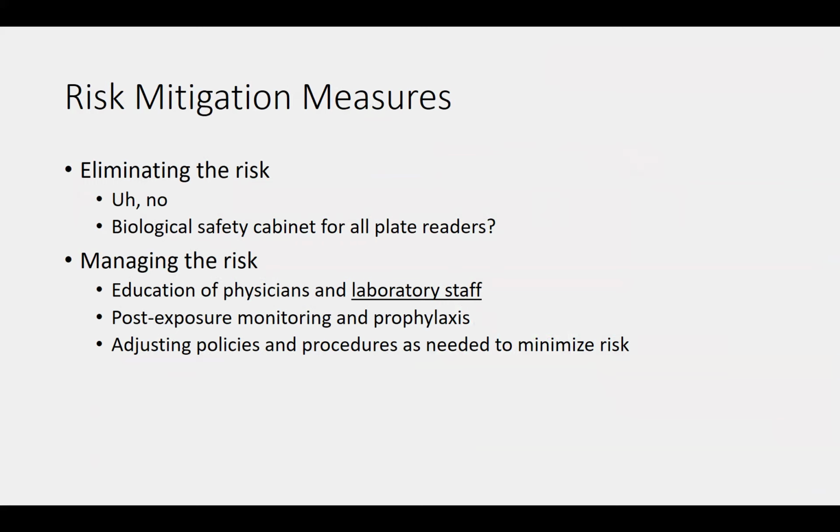Can we eliminate the risk? No. We people who work in micro have to realize that there's always going to be a possibility that we're going to be exposed to these organisms and some other ones. The way to eliminate it would be to say all plate reading is going to be done inside a biological safety cabinet. Nothing is going to come out of the side of that biological safety cabinet until we know what it is. That's not practical to do.